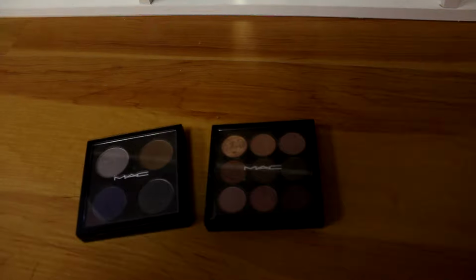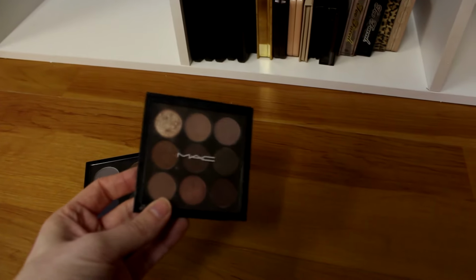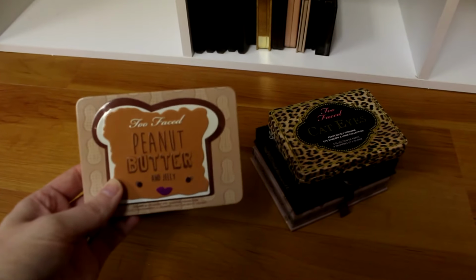So these two are from MAC. They're just a couple little ones. I have this quad one that is Parlor Smoke, I think is the name of the quad. I have this one that is Burgundy ×9. I really like this one. It's very pretty. I have tons of Too Faced. So I have the Too Faced Peanut Butter and Jelly palette. I really like these little cute collectible ones.